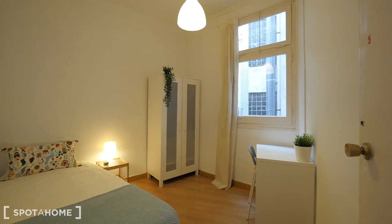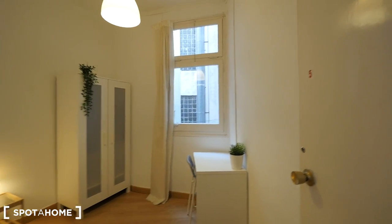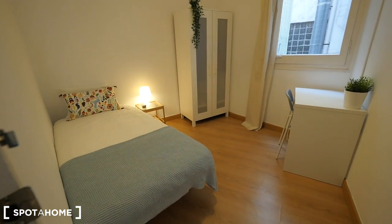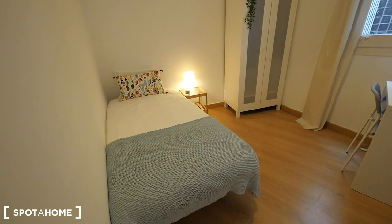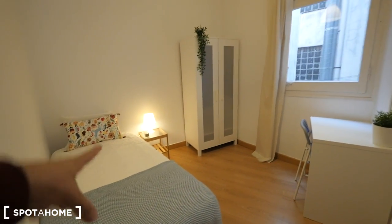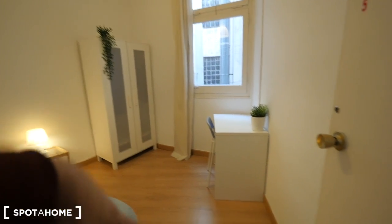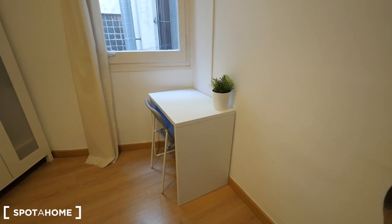Okay guys, so this is bedroom 5, almost the last one in the corridor. Just wanted to show you the single bed right here on the left. There's a small table with the light, the closet in the corner, and a small desk right here.